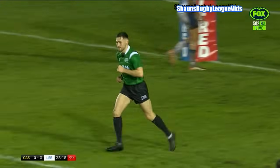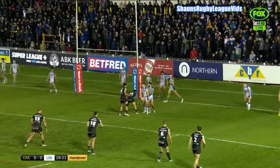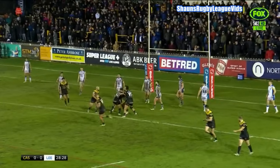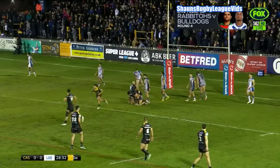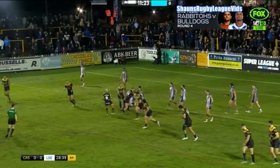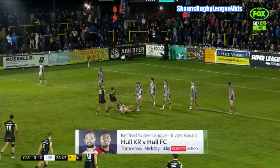Credit Leeds though. Yeah, look, good solid defence, but it's just that one thing that's missing from the Tigers, that final bit, last play options, just letting them down, because I tell you what, they've had the lion's share of possession, territory, opportunity, but no points to show for it, unfortunately. No, but a real old tussle to kick off the rivals round.